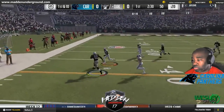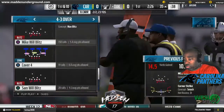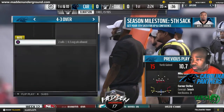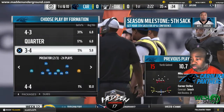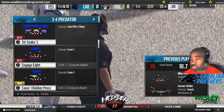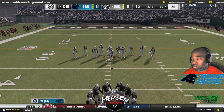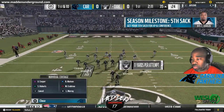Finds his man, Watson over the middle. And he's brought down. 15 yards there on the catch and run. When you execute a drag or a crossing route really well and give them a chance to let it develop a little bit, you can gain some significant yardage hitting your tight end on that one. And they're definitely showing blitz here.